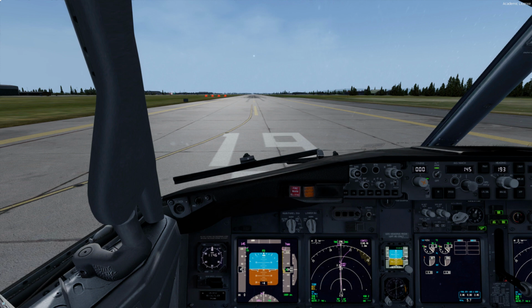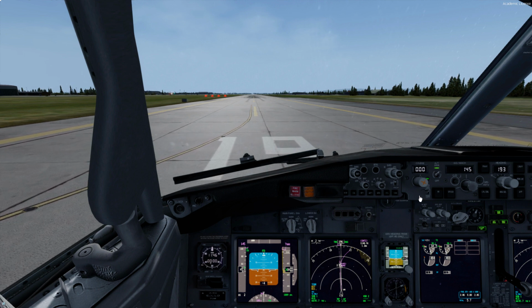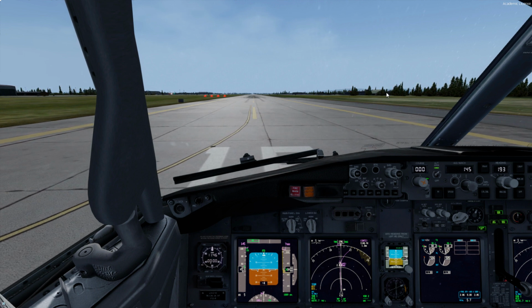Alright, cool. Let's go. Scandinavian 753, identified on departure, climbing through 2,100 feet, contact approach.